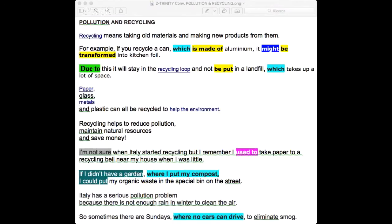In any case, we prepared a small explanation. And if you see all the highlighted things, those are the expressions or grammatical structures that you had to, in those days, demonstrate that you knew how to do. So, for example, the yellow is the passive, is made of, or be put, be transformed. The turquoise is the sentences using which, so the relatives, let's say, which is made of, which takes up, where I put, and so on.